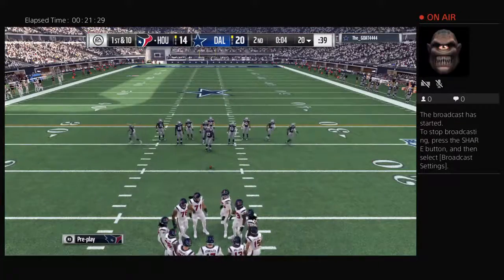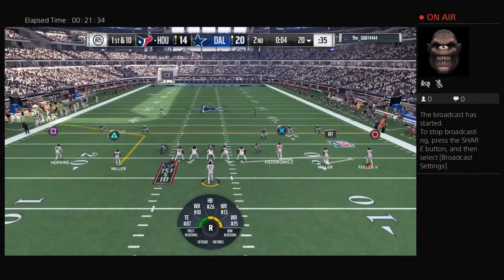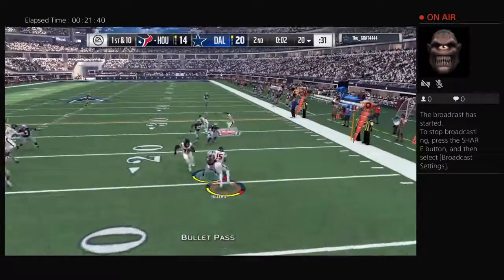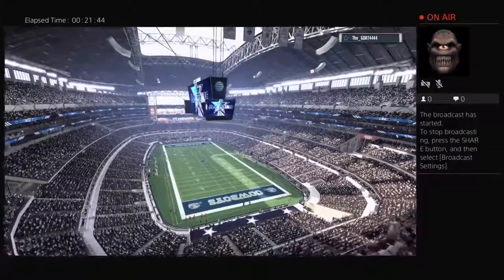And they line up now for what will likely be the last play of the first half. They come out 5 wide, 3 of them to the right side. Final play of the half. It's Osweiler. He's got Fuller. And he is going to lose yardage here.